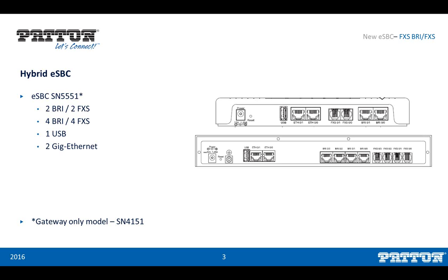Yeah, sure. The special thing about this product is it can act as a gateway. Pretty simple. You'll find other products on the market that will probably do the same. However, the nice thing here is that it's a full-blown ESPC that's there to be used in an all IP scenario, in an all IP environment.